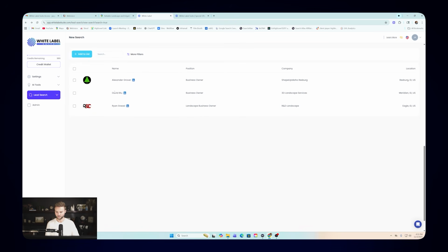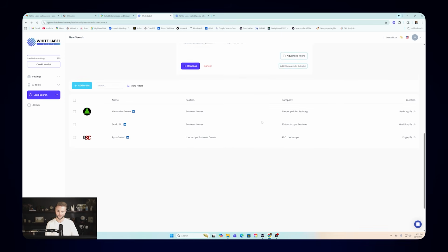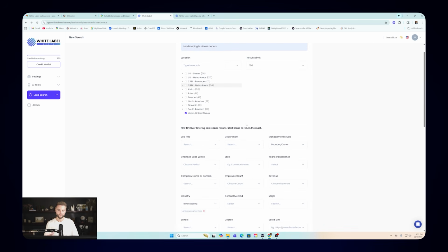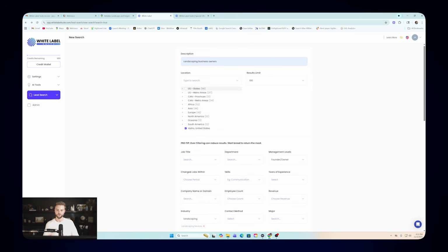Looks like there's not a ton of Idaho specific ones. So you might want to go more broad like we did before with the entire United States or an entire country. But anyway, you can run these multiple times. It'll give you 100, and if you get those first 100, the next time you run this list and want another 100 people to reach out to, it'll give you fresh data every time, different leads than the ones you've already got.